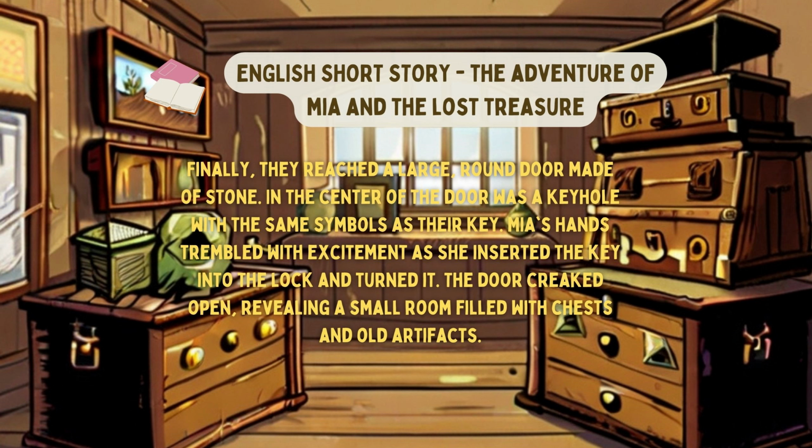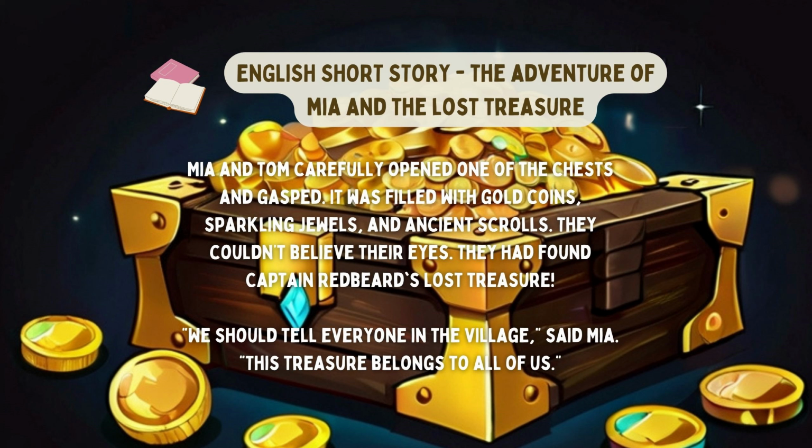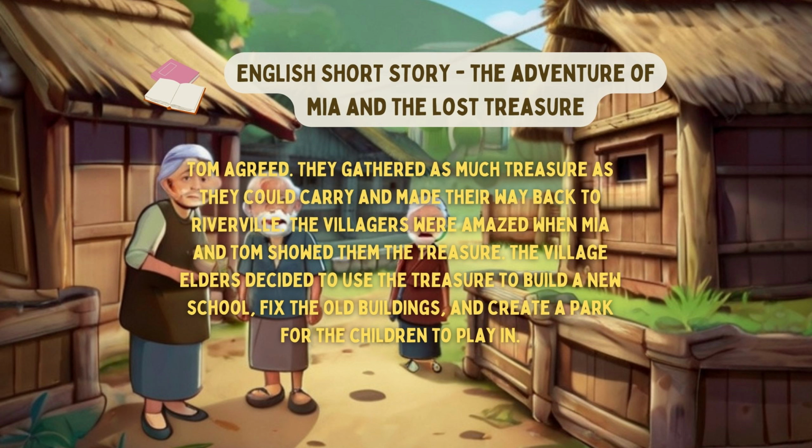Mia and Tom carefully opened one of the chests and gasped. It was filled with gold coins, sparkling jewels, and ancient scrolls. They couldn't believe their eyes. They had found Captain Redbeard's lost treasure. "We should tell everyone in the village," said Mia. "This treasure belongs to all of us." Tom agreed. They gathered as much treasure as they could carry and made their way back to Riverville.